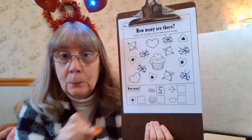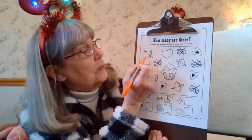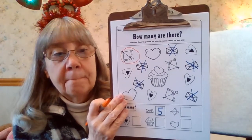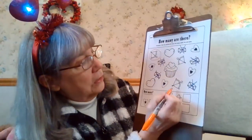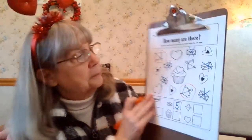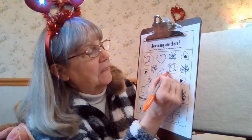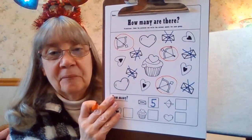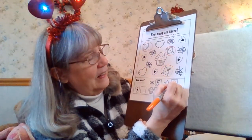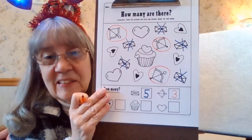Okay, let's see if you're right, okay? Let's circle all of the bows and arrows that we see, okay? Oh, I see one up in the corner here. There's one. Do you see more? Okay, I'll look. Oh! Two? More? Where is it? Oh! Do you see any more? Three. One, two, three bows and arrows with little hearts on them.